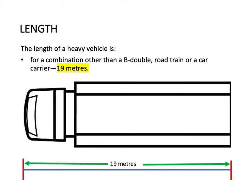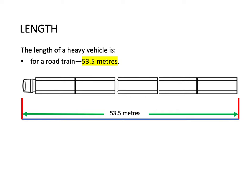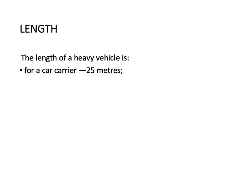Lengths. The length of a heavy vehicle is, for a combination other than a B-double, road train, or a car carrier, 19 meters. For a B-double, 25 meters. For a road train, 53.5 meters. For an articulated bus, 18 meters. For a bus other than an articulated bus, 14.5 meters. For a car carrier, 25 meters, and for any other vehicle, 12.5 meters.